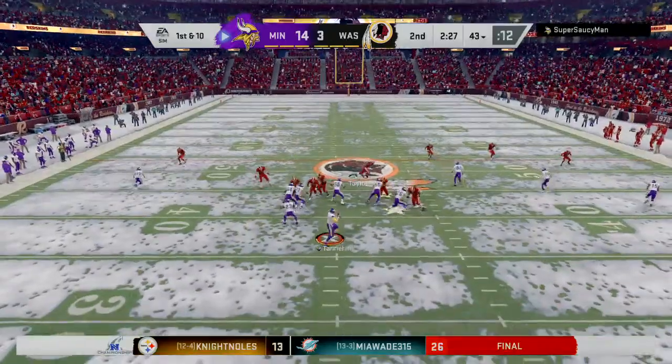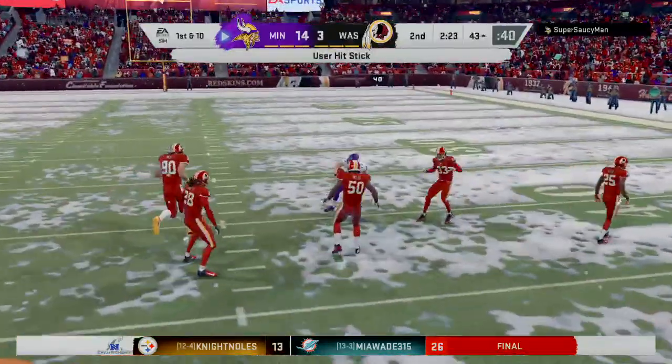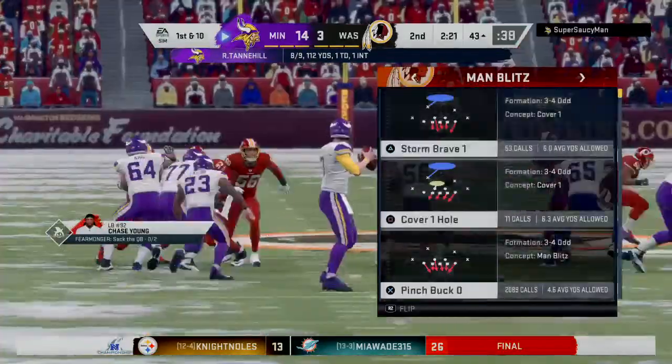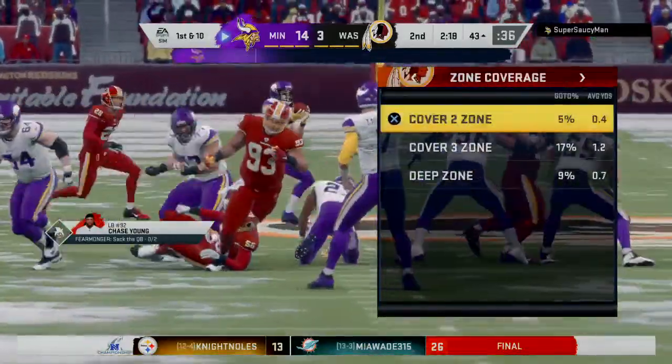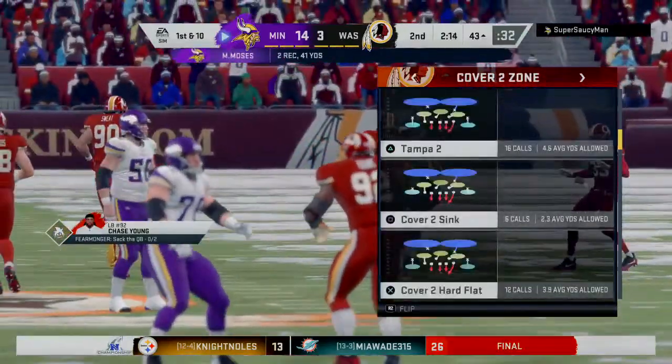On 1st and 10, Tannehill. And a quick throw here, that's complete. And taking it across midfield and inside the 45. 13 yards as the Vikings pick up the first down.